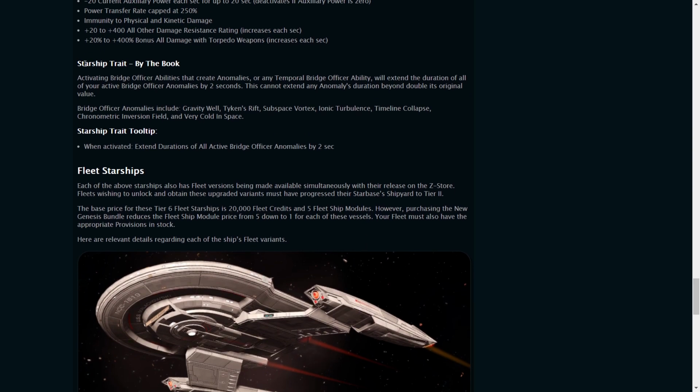Alright, so by the book, the Starship Trait, when activated, so when you activate an anomaly bridge officer ability, it will extend all other anomalies already present by 2 seconds. So, Gravity Well, Titan's Rift, Subspace Vortex, all of this jazz. From the sounds of this, it might not sound too great, but let's go with 2 seconds.